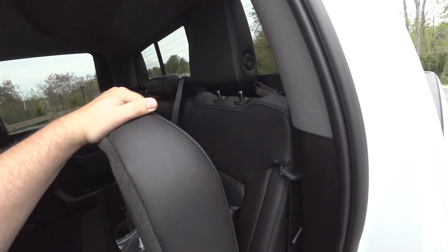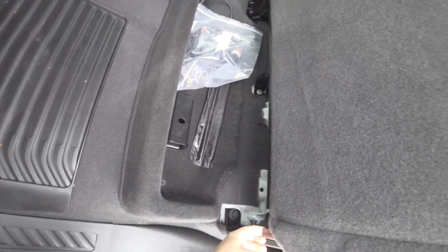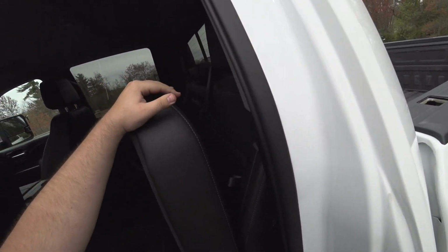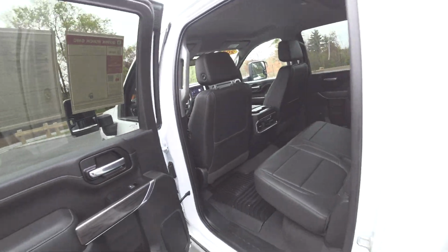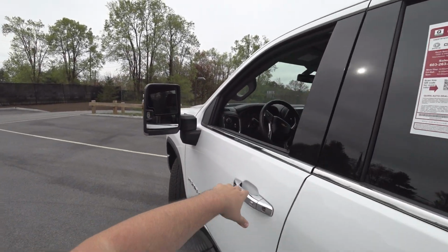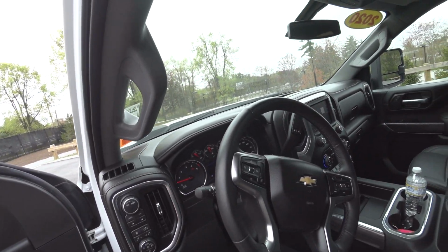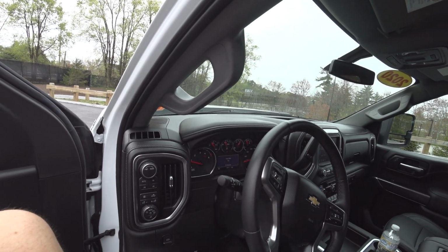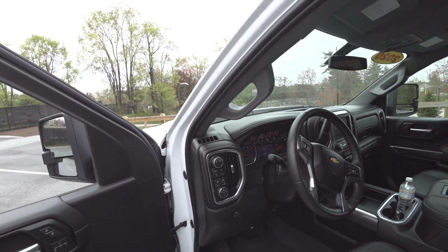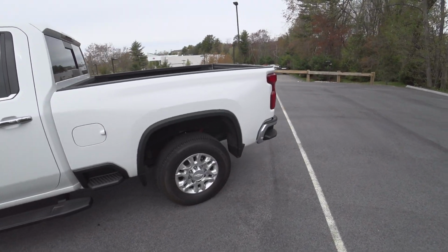How do you do the thing? Oh, like that. You just literally force it. But there's a little secret mode. As long as you're in park with the parking brake on, push down on set. And you have fast idle.